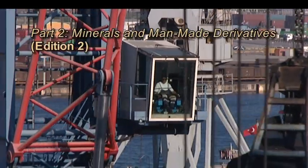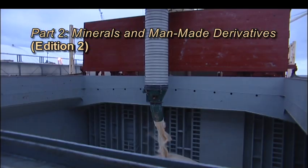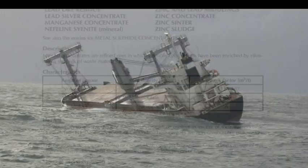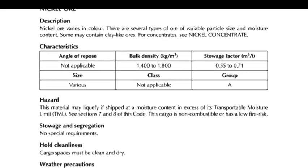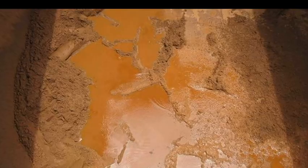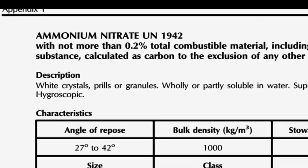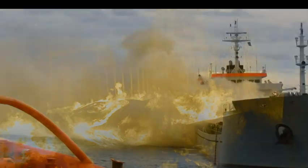Part two looks in detail at some of the more dangerous and difficult mineral and man-made derivative cargoes. Some of these commodities can liquefy in the hold during passage if the moisture content is too high, threatening stability, whilst others create chemical reactions that can give rise to toxic or explosive gases.